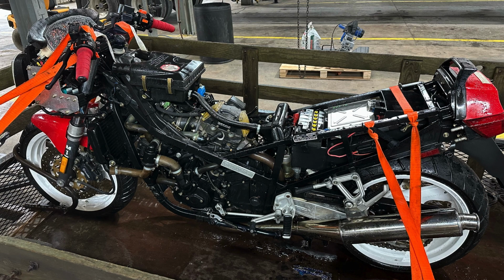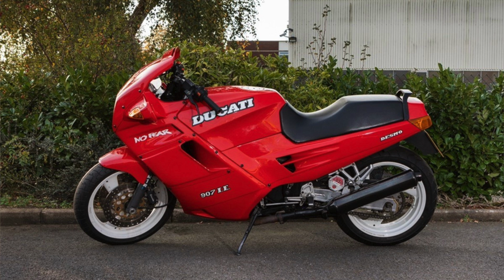When the XS650 and the CB404 came up from Texas, along with it came a 1993 Ducati 907IE. The 907 is a later version of the Ducati Paso. Paso was a racer who passed away, and they named the bike in his memory. It's kind of a weird oddball Ducati. It's interesting, still has an L-twin, but it has a wet clutch.